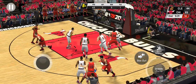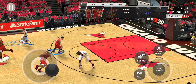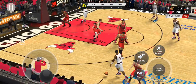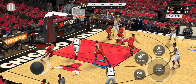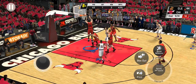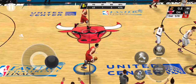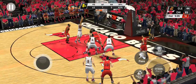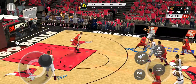Dimes. This is the three, and he used the pump fake well there, but he couldn't capitalize. Now, here's Porter. Unnoted. And a miss there on the triple. Misses the three. Now Porter. 8 points for him.